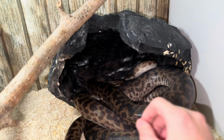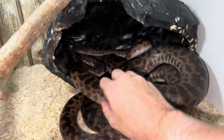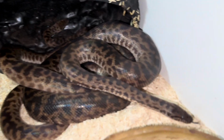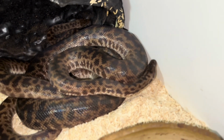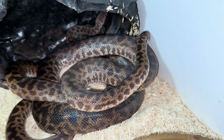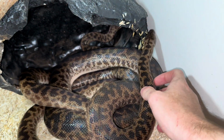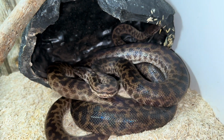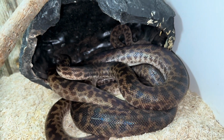Let's have a look at them. So Graham here is this one here. She started eating just after the reptile room update for October. And Superstar, she just started eating quite recently. This is the first time ever this year she went off food during winter in the 15 years, or 14 years I should say, that I've had her. Funny enough, it was a quail that she took instead of a rat.